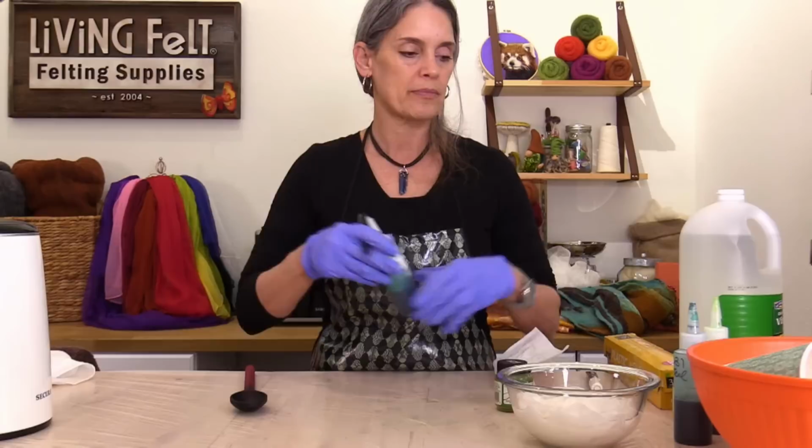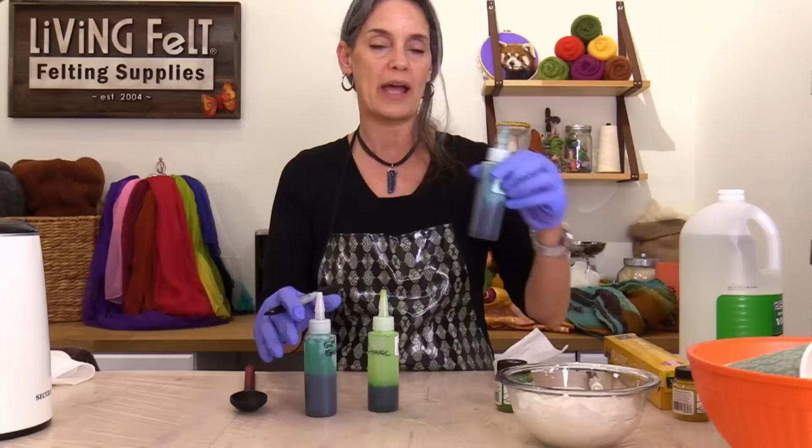Okay. Now I have my three colors here. I have chartreuse, I have emerald, and I have teal. And with this, we're going to make the color that I call mermaid's tail.